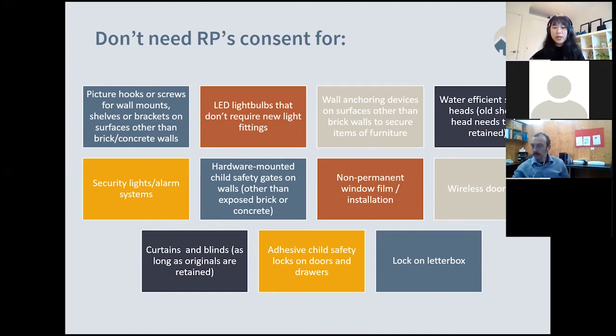So, if you're putting like a tinted kind of film on your window, as long as you can remove it after without causing damage, that's not a problem. Wireless doorbells, curtains and blinds, again, as long as the originals are retained. Child safety locks on windows and doors, as well as locks on letterboxes. But locks on letterboxes shouldn't be a problem anyways, because you're not causing any damage by leaving a lock on the letterbox, but just make sure you take it with you once you leave.